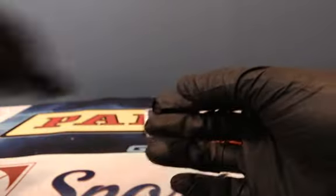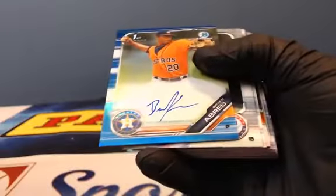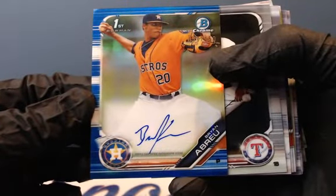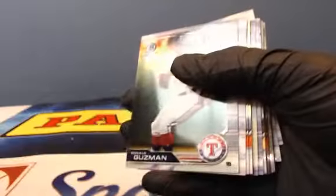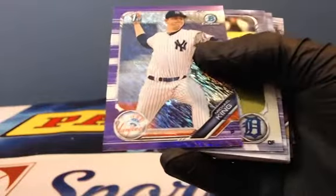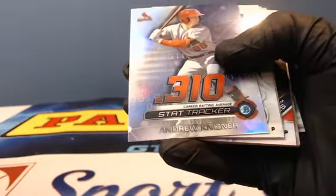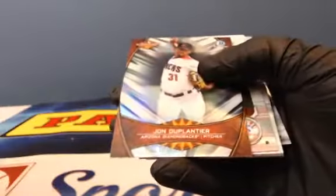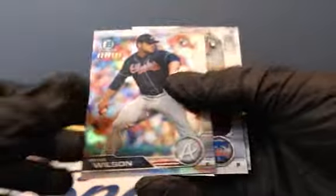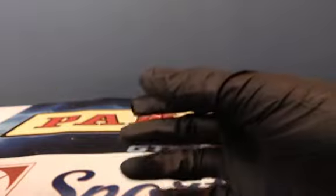Vladdy, rookie. Brian Abreu, blue to 150. First Bowman blue. Michael King, purple shimmer. We got a gold, I think. Andrew Nizer, stat tracker. Nope, I was wrong. John Duplantier, Arizona Fall League. And Bryce Wilson, rookie to $4.99 refractor. Ouch. Well, hopefully they're hiding in HTA.